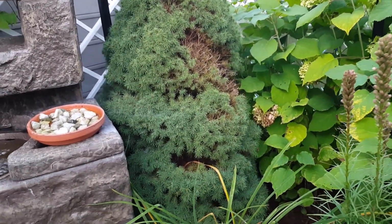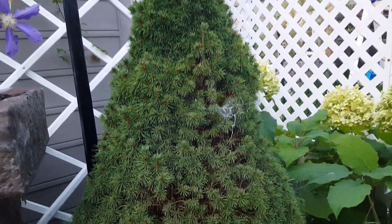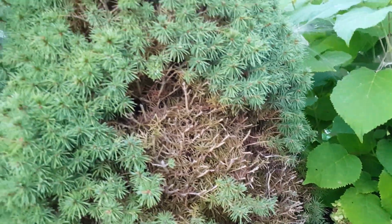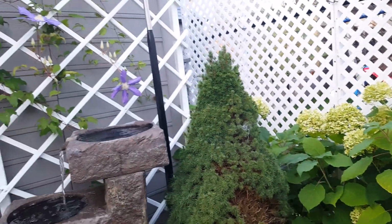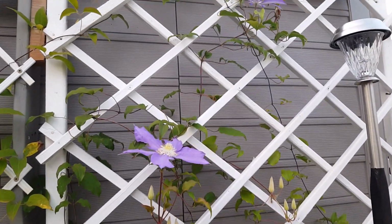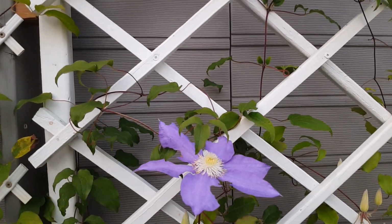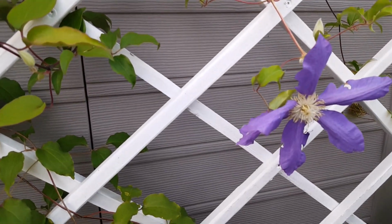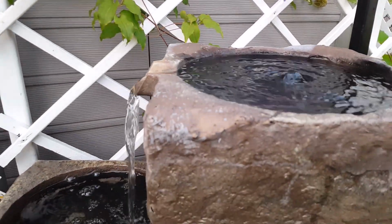I am planning to shape this spruce in here because, as you can see, I have a bald spot right here. So I'm planning to shape it into a spiral soon. And as you notice here in this trellis, my clematis is blooming nicely. So beautiful.